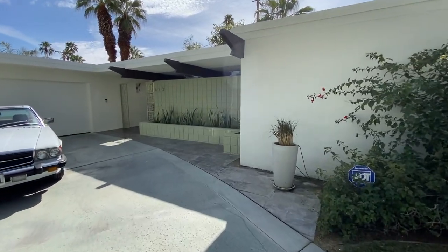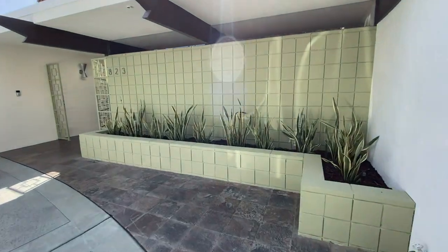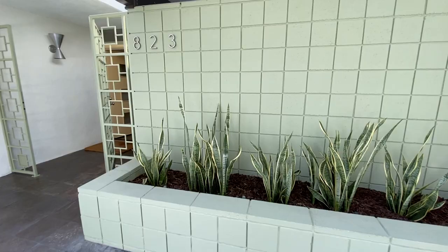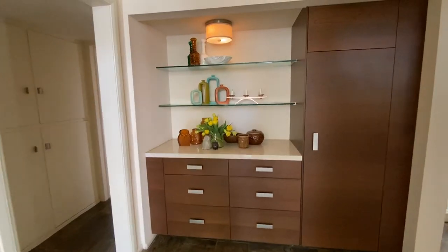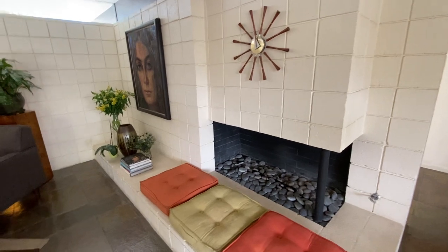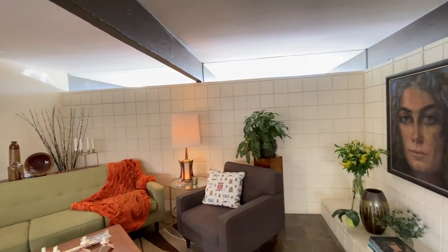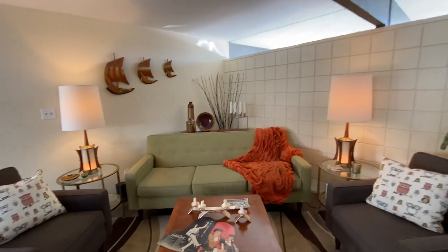Oh, I love this entry right here. The planter with the breeze block over the gate. Look at the clock. Oh, look at the windows at the top. Yeah, it makes it feel like you're outside almost, but you're not, you know?